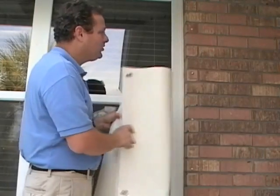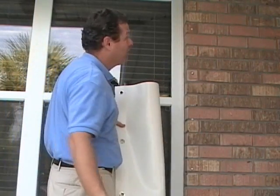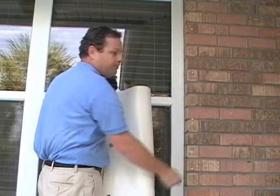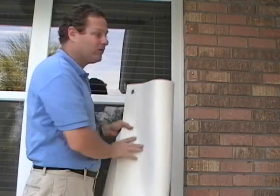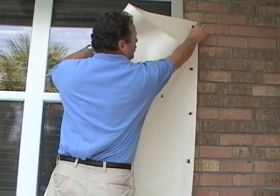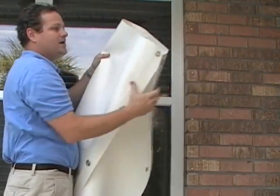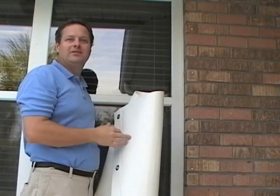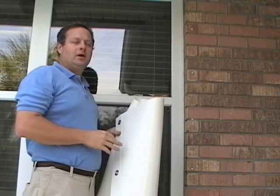No sharp edges. Installation is very similar to steel panels in that pins are fastened into the structural members of the house. These grommets fasten over these pins, and another advantage is they do let some light into the house.